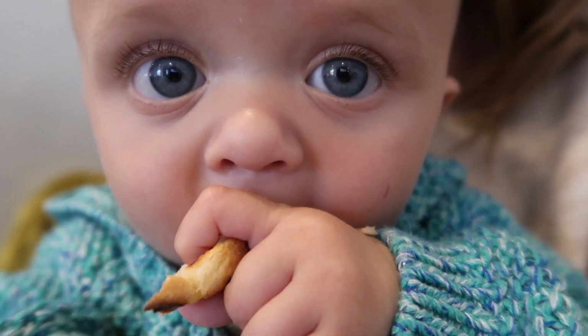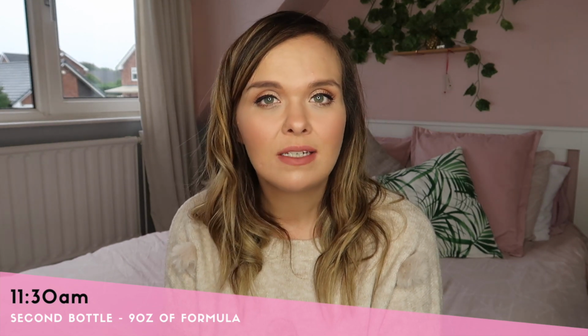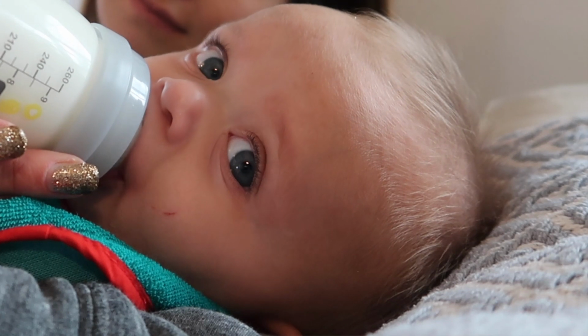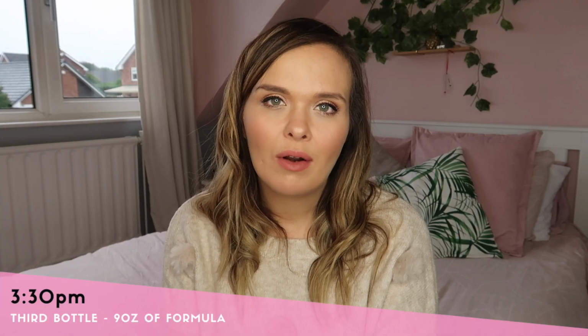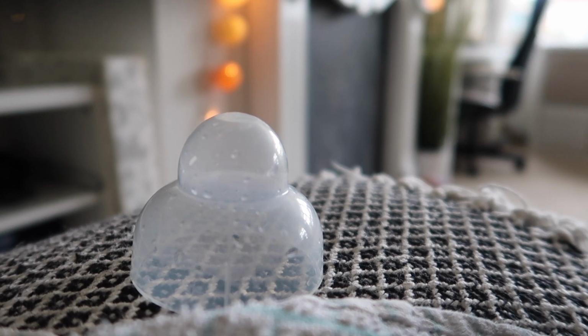Then later on we got back, and then around 11:30 he had his next bottle of the day, and again this was 9 ounces of milk. He likes it nice and warm, and he fell asleep after that bottle and was nice and full and content. Then we go and do the school run, and then once we get back around 3:30 he will have another bottle of milk, and again this will be another 9-ounce bottle, and then next up he will join us at the table for dinner time.